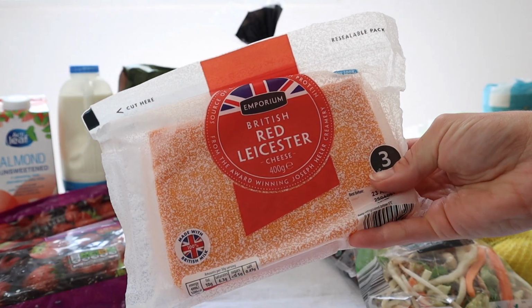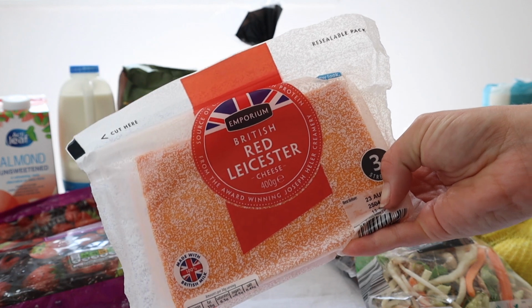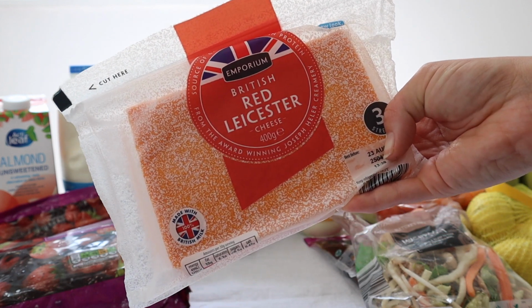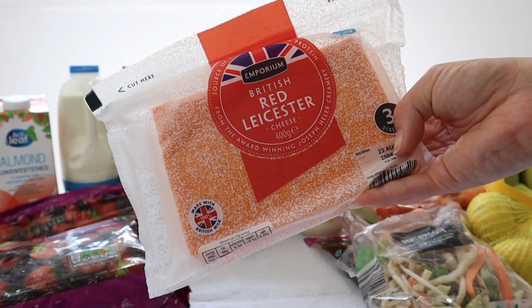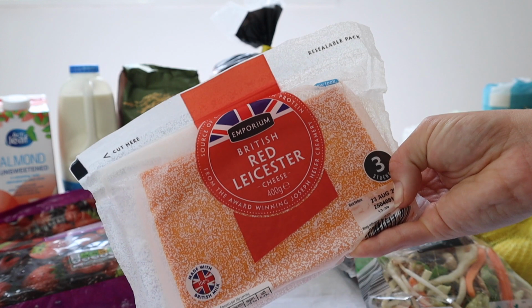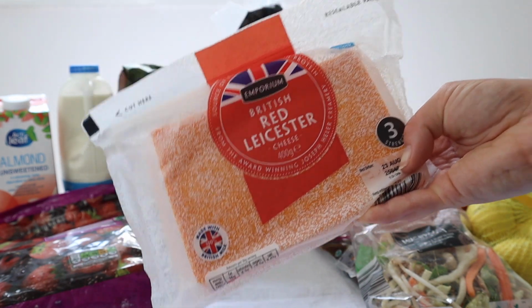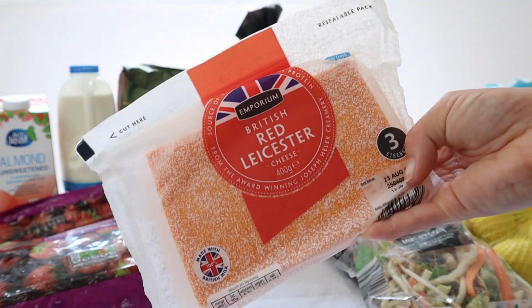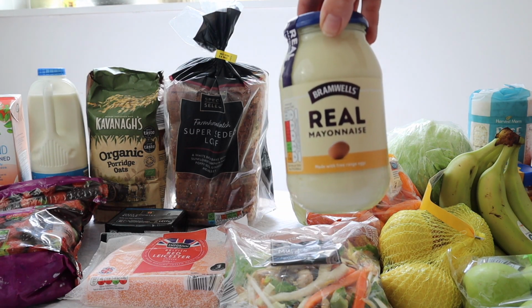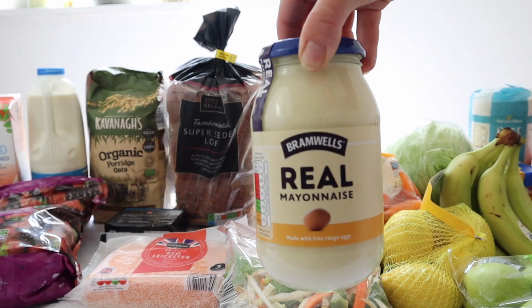As an essential item, we've gone for a red Leicester block of cheese. This is cheese we eat and we'll use throughout the week when we're making our sandwiches, but also our omelette. We've gone for the British red Leicester cheese, and it's the large block. So it's not the small block, it's the large block. And this costs £1.79.